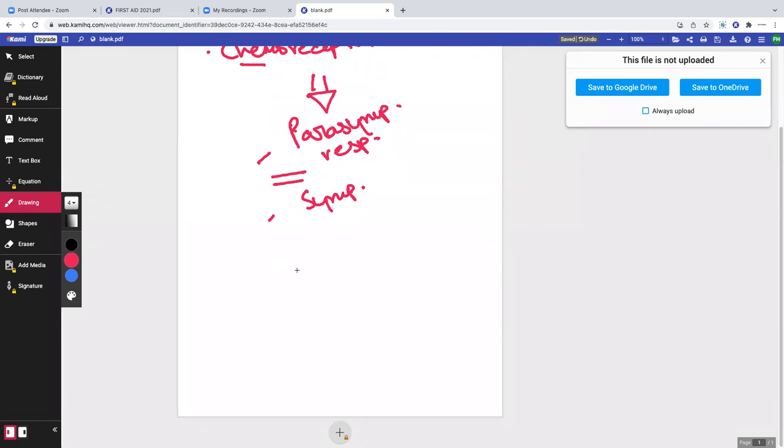Let's talk about the baroreceptors first. Okay. So baroreceptors, how many types of baroreceptors do we have? The baroreceptors and the chemoreceptors, they're located in two regions. One is located in the aortic arch. Another one is located in the carotid sinus.